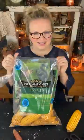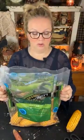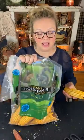But if you don't, let me show you a real quick little pick-me-up that you might want to add to your list: just a bag of squirrel corn. This is just ear corn. This is meant for squirrel feeders, and you can grab it at probably your local grocery store. Whatever grocery store you shop at that sells pet food, you probably can find a bag of this.